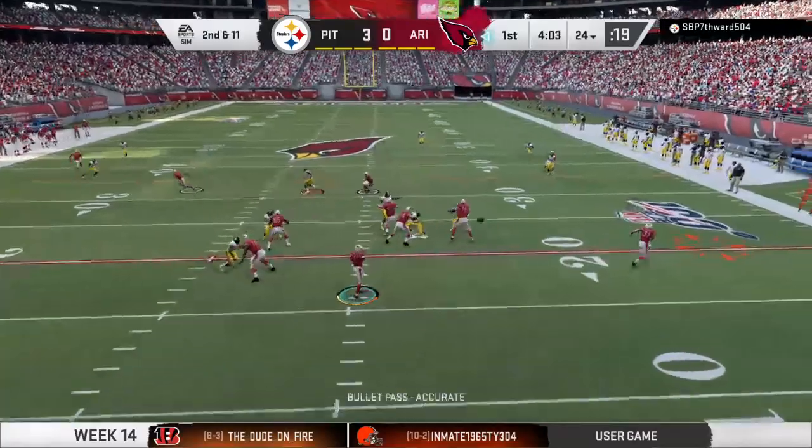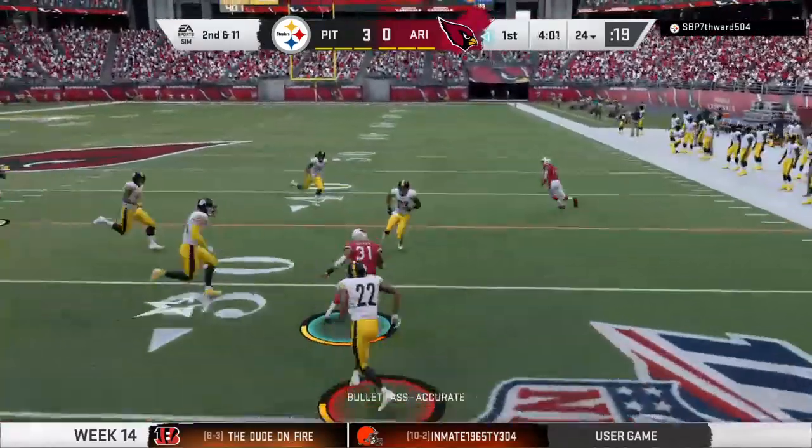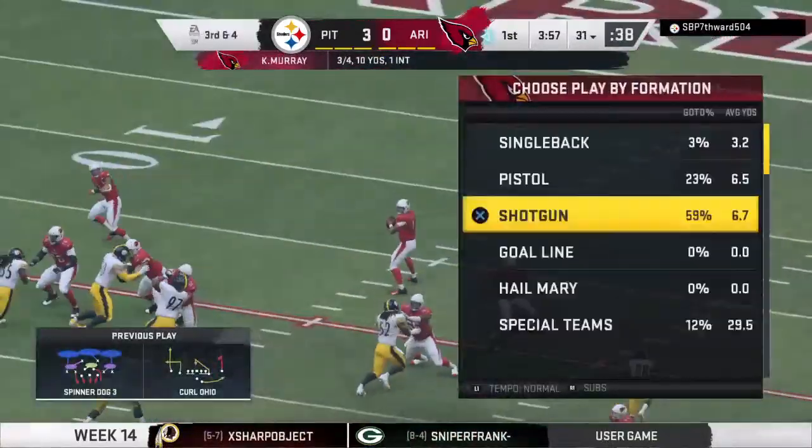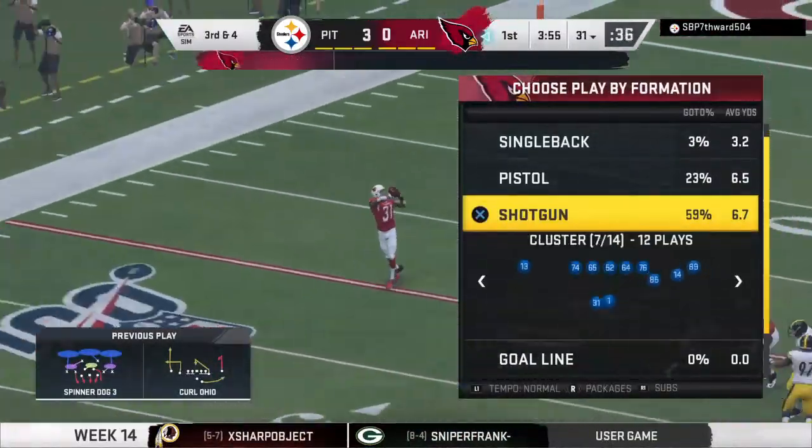On 2nd and 11 now. Murray completing it to the right side. Johnson. Call it a pickup of 7, and they're going to have a 3rd down.